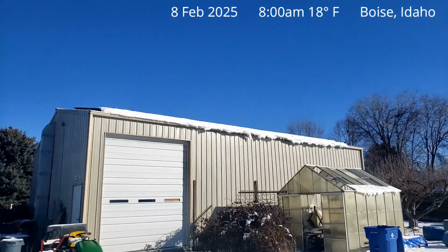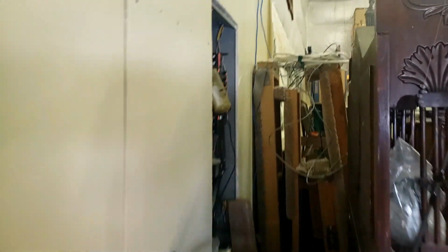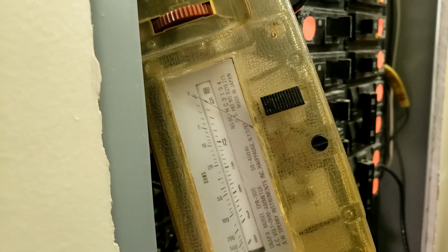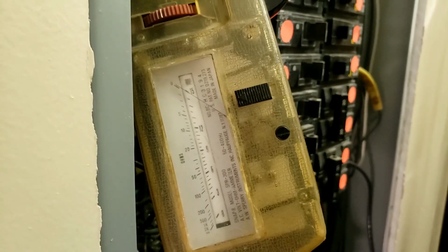We're going to take you inside here and show you that the system right now, early morning, February, is producing 14 amps. It does a pretty good job, but it's not keeping up, and it's just blue sky out there, and we're producing some power, but it's not enough to eliminate the power bill.